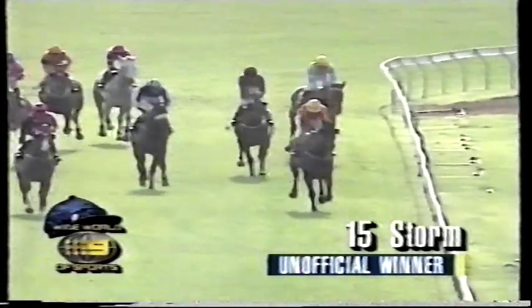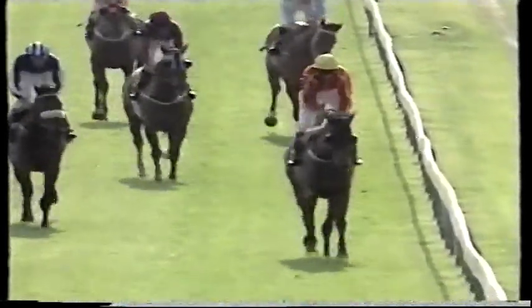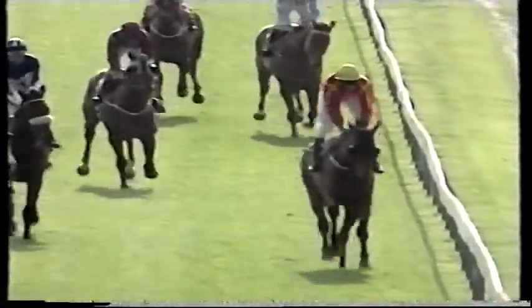Minor consolation there for Greg Hall on Storm, number 15, to pay $5.10 and $2.10 from 1 Bullwinkle, $3.30, and 9 Quick Ransom, showing $2.30. Number 15 is The Winner Storm, ridden by Greg Hall and trained by Lee Friedman, who went ever so close with Mahogany in the Cox Plate.